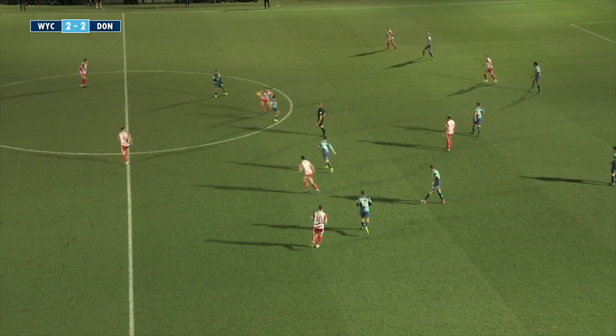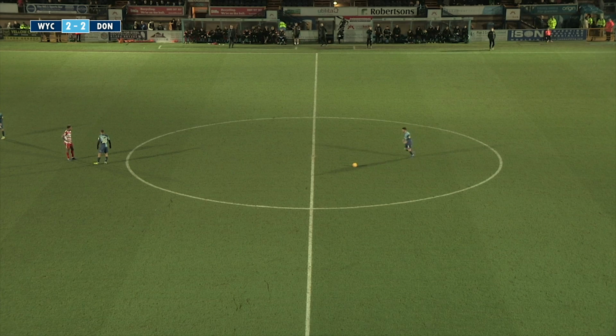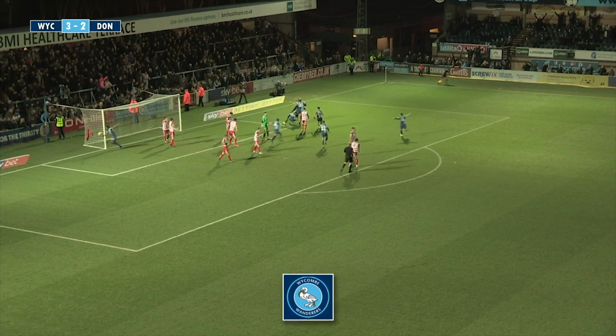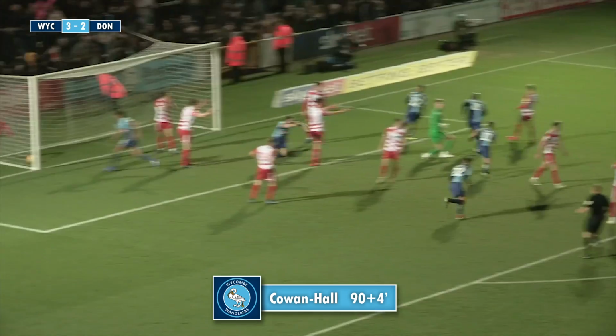Ball's going to fall in midfield. Cowan Hall, was that a handball there by Whiteman? I think there was. Free kick for Wycombe. Jacobson. Akinfenwa was being held there, but Cowan Hall heads it into the net. And in the 4th minute of added time, Wycombe stolen a dramatic victory.